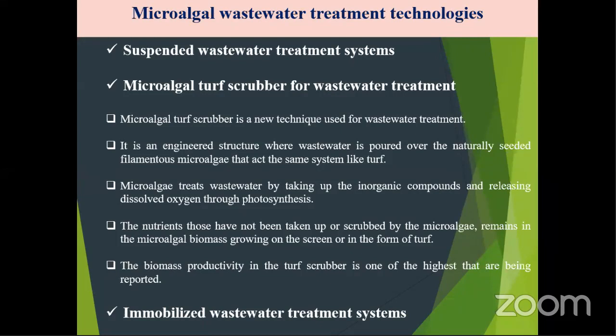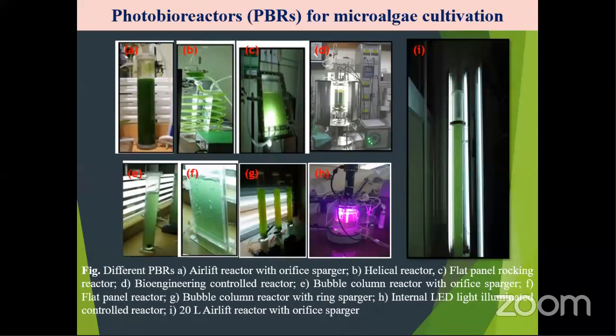And another system is the immobilized wastewater treatment, which is mainly done in the closed photobioreactor. There are some drawbacks to cultivating microalgae in open raceway ponds, because in a climatic condition like India, in summer days the temperature rises up to 45-50 in some parts of India. Some of the microalgae can't tolerate that much temperature for their growth. And there is also some bacterial contamination if we cultivate the microalgae in open raceway ponds. So photobioreactor cultivation, or closed cultivation of microalgae, is much more preferable than open raceway ponds.